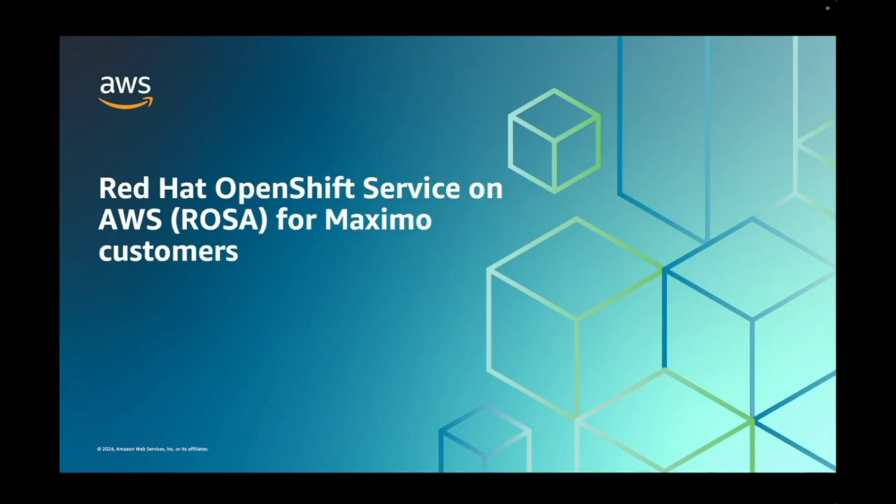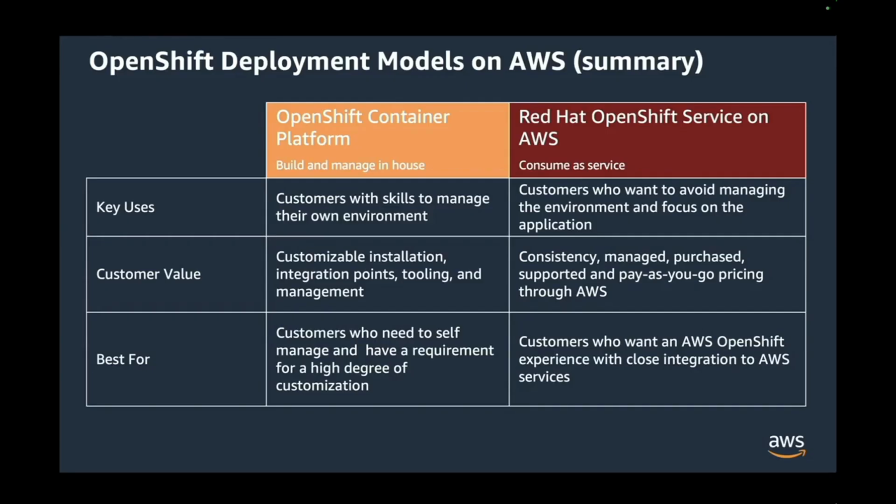I would like to take a moment and talk to you about the Red Hat OpenShift service on AWS, which is ROSA, but specifically for IBM Maximo customers. With the latest version of IBM Maximo, it has a dependency of being a containerized workload running on top of OpenShift. So many of the customers that are running IBM Maximo are either going through a migration from an older version of Maximo to this newer containerized version running on top of OpenShift, or they may be combining that with running a migration from wherever they are currently into AWS. So let's take a moment and have a look at how this all fits together for Maximo customers.